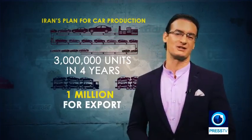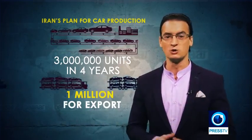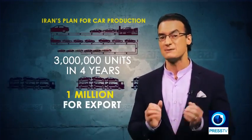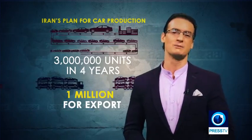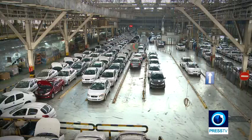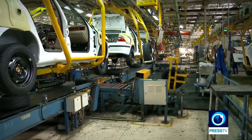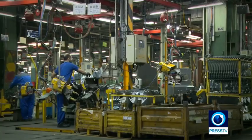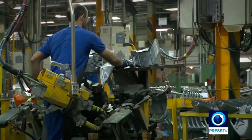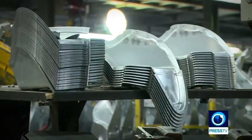To encourage domestic productions, the government introduced a strategy that would increase local car parts content to 50%. This means that local manufacturers will have to step up production. The strategy was implemented in 2017 in support of local car parts manufacturers. In this policy, cars made in joint ventures with foreign companies had to be made with 50% local content.